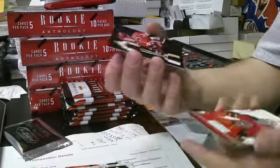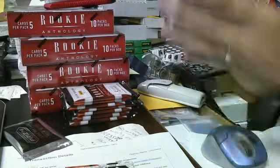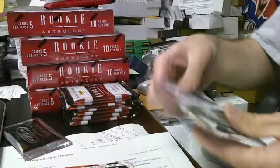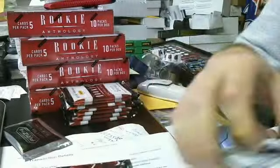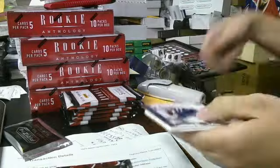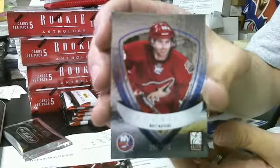And then we got a Hart Contenders of Eric Staal, numbered out of 999 for the Carolina Hurricanes. Then we got a Lords of the NHL jersey card from Crown Royal of Shane Doan for the Phoenix Coyotes. And then we got a Donruss Elite rookie card of Matt Watkins out of 999 for the New York Islanders now.